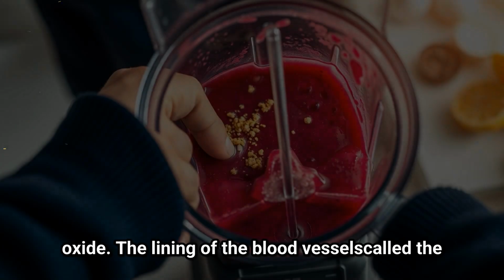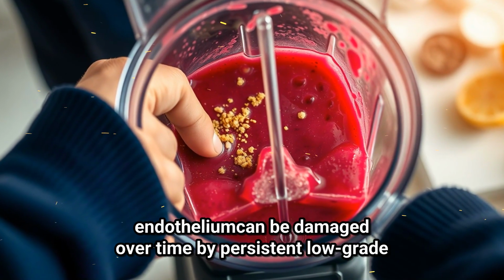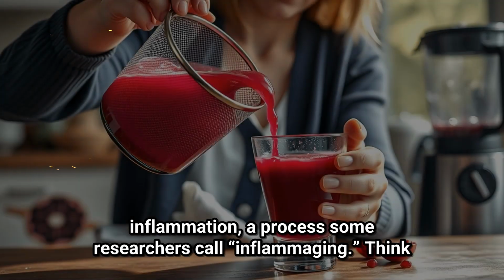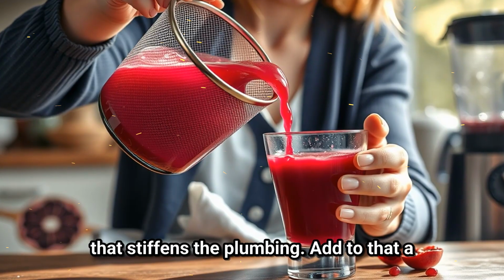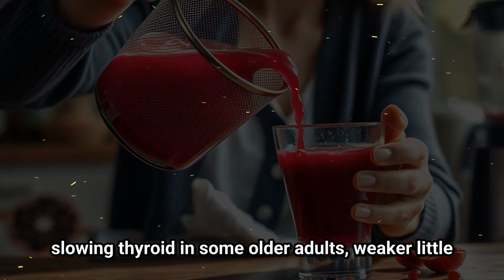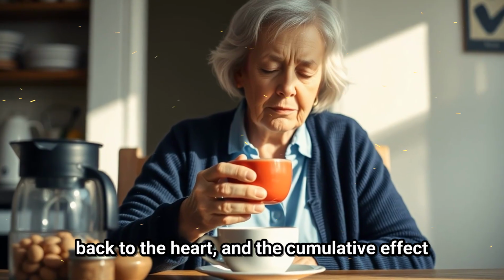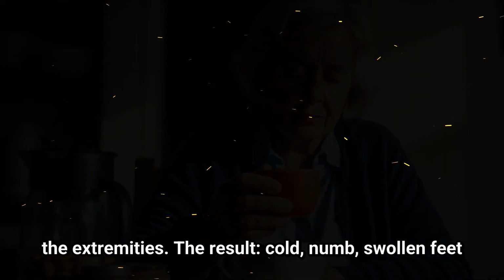The lining of the blood vessels, called the endothelium, can be damaged over time by persistent low-grade inflammation, a process some researchers call inflammaging. Think of inflammation as a kind of biological rust that stiffens the plumbing. Add to that a slowing thyroid in some older adults, weaker little valves inside the veins that help blood climb back to the heart, and the cumulative effect is sluggish flow and pooling of blood in the extremities.